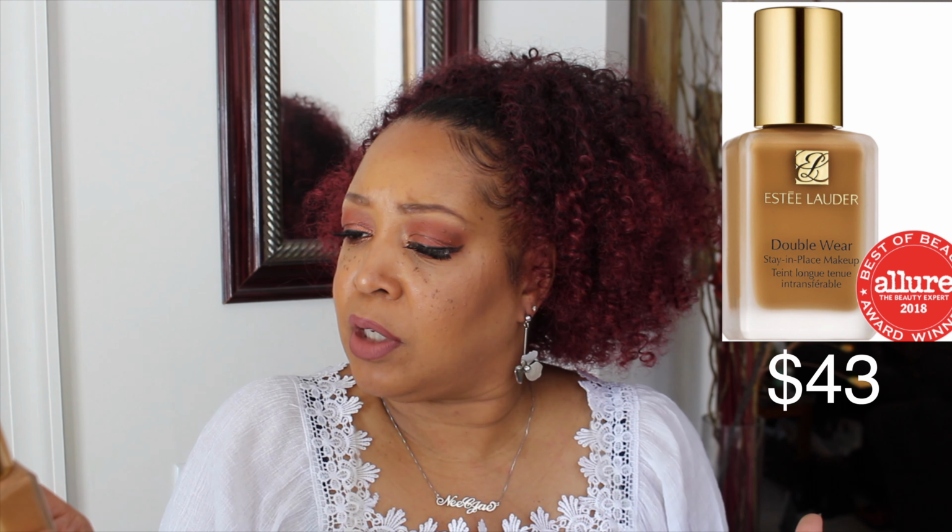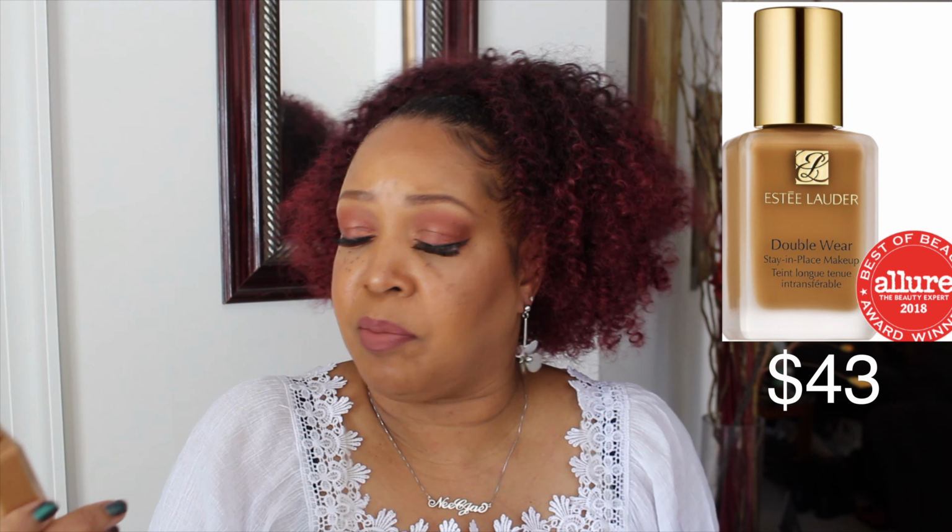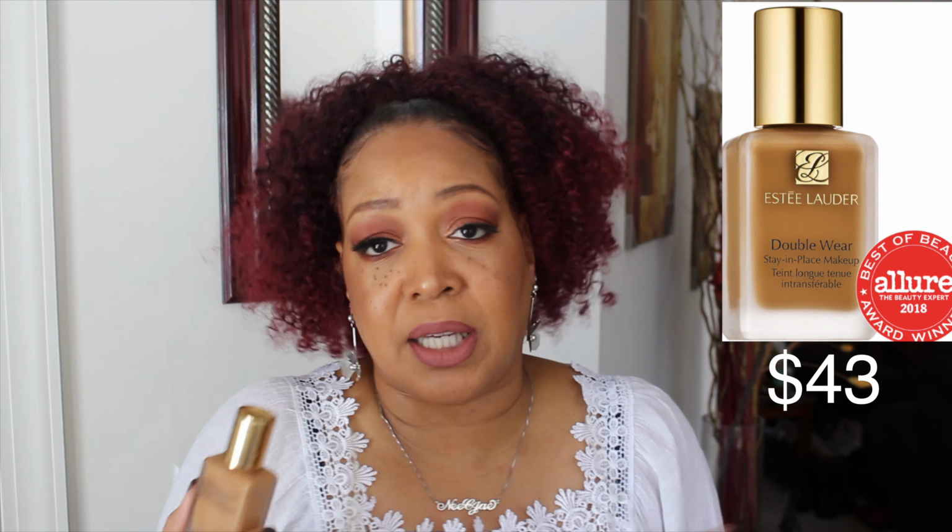I'm just trying to see what else it says. No, it doesn't say that, but it's a stay in place makeup, and it does. It stays in place. It does not budge, but it leaves my skin really looking beautiful, and I love that. I love that about a foundation. When you find a foundation that just works for you, I always keep it in rotation. This is a foundation that I will continue to buy always. Another one that I just absolutely love, and this is by L'Oreal True Match.